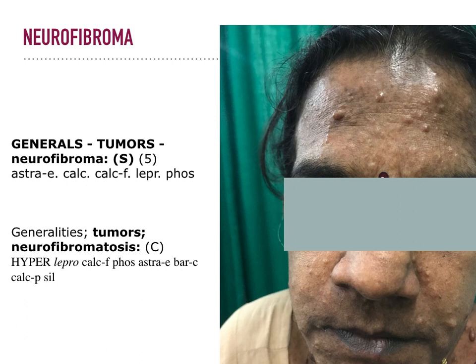Then neurofibroma. So never guarantee a complete cure with the help of our remedy. It will take a long time to improve this type of lesions and also to prevent the recurrence. We can prevent the recurrence early, but to completely eradicate it will take more time. So the rubric in neurofibroma, generalities, tumors, neurofibroma. That is a rubric in synthesis repertory.